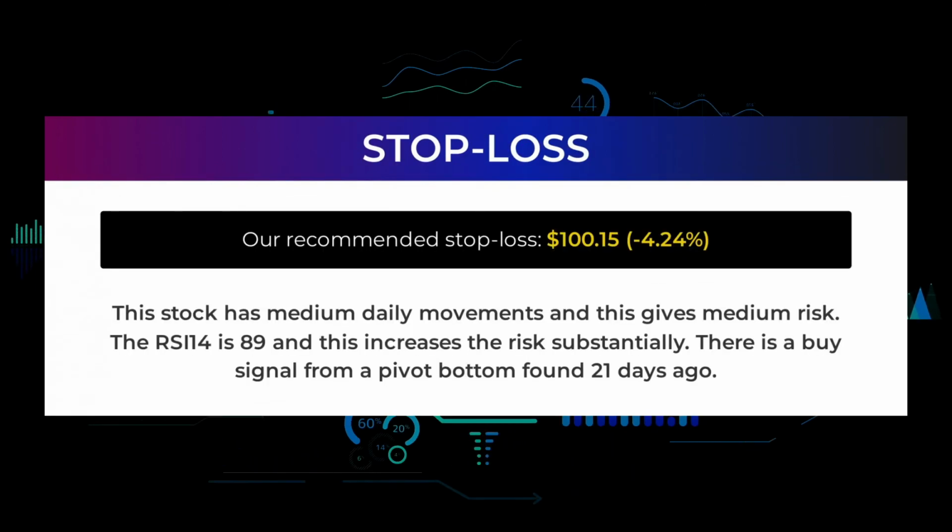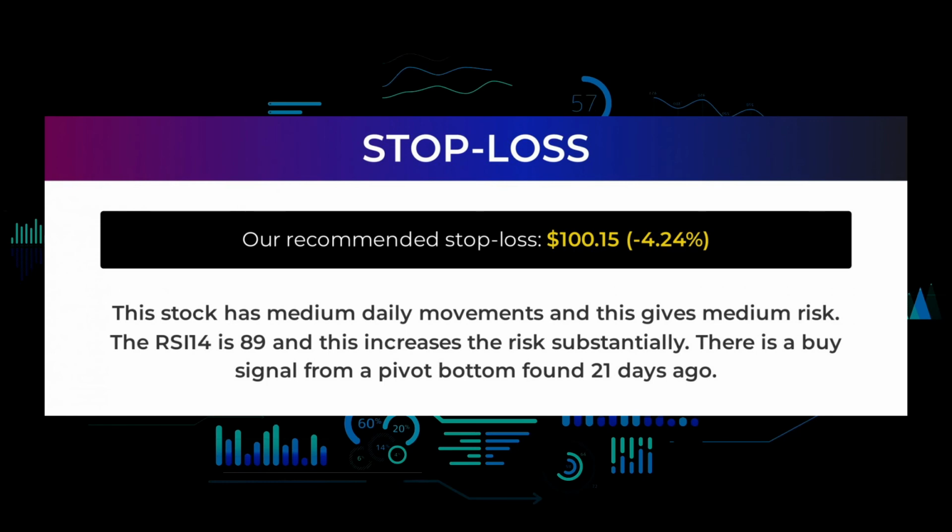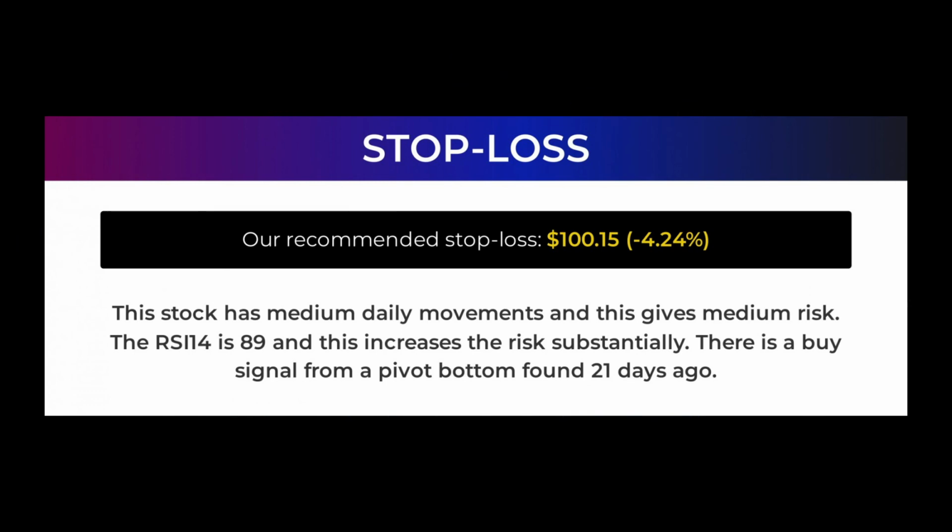Our recommended stop loss is $100.15, minus 4.24%. This stock has medium daily movements and this gives medium risk. The RSI 14 is 89 and this increases the risk substantially. There is a buy signal from a pivot bottom found 21 days ago.